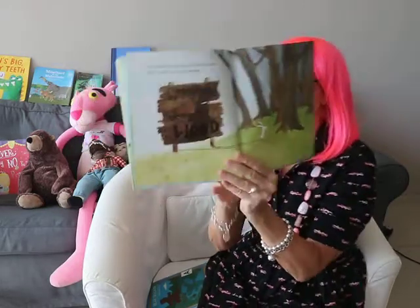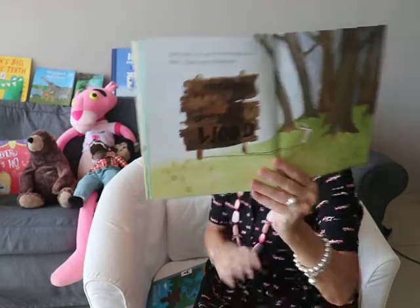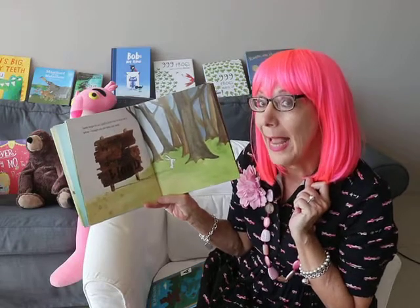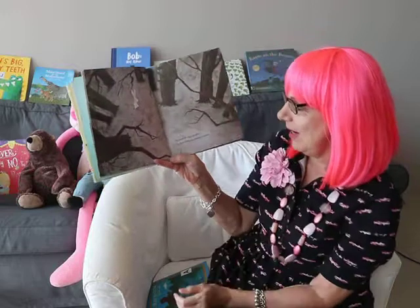And here's a sign. It says, "Welcome to the deep, dark wood." Now, I know lots of stories that take place in the deep, dark wood. One of them has to do with the little girl who wears a red hood. Who do we know hangs out in the deep, dark wood? Let's keep going and see if we're right.